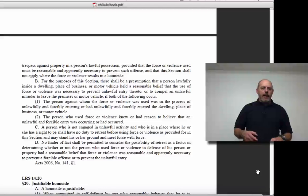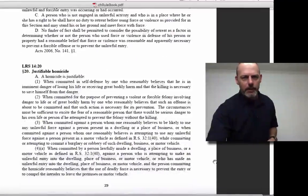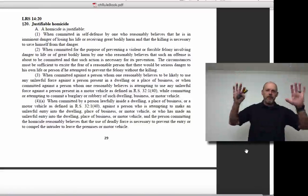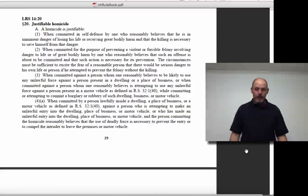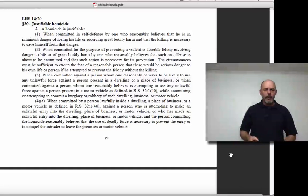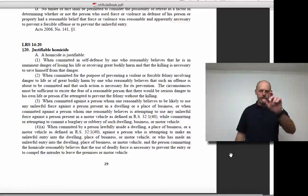So that brings us on to section 20. We're not just talking about justifiable force, but now we're talking justifiable homicide. And so all of the section before that was talking about justifiable force, but it wasn't talking about deadly force. And now we're going to get into deadly force under the law with Louisiana Revised Statute 14:20. All right, a homicide is justifiable. Now we're going to be given 4 sets of circumstances which are represented by the letters A, B, C, and D, and then they have subpoints underneath them.